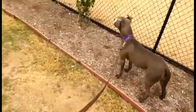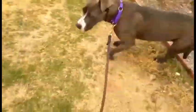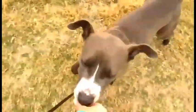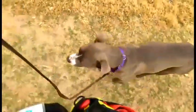So I tried to coax her along with me, but she didn't come, so I just gave her some more time and talked to her a little bit. Then when she did start turning to me, I made a big fuss about it, and you can see I walked her away as I talked to her and rewarded her with treats. Good girl. You walk this way now? Not so alert. Yeah, it's a good girl.